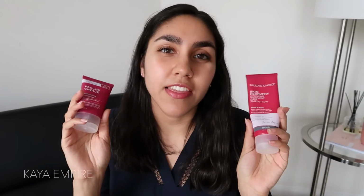If you struggle with extremely dry, flaky skin, I think these are gonna be your best friend. If you have extremely dry skin, I would try the mask first just because this one is a lot thicker and very creamy and very hydrating. But if you kind of are struggling with dry skin a little bit, then maybe go for the moisturizer instead. I went to go grab it.